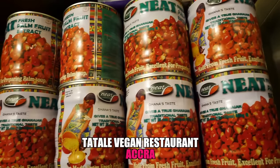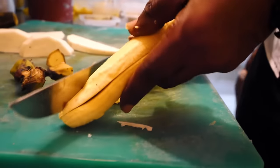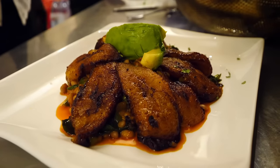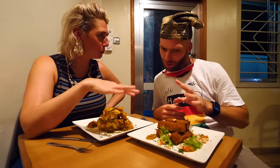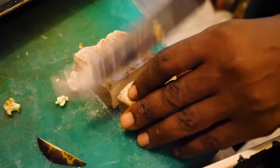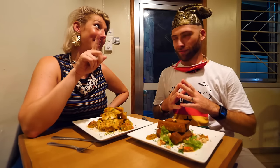We are here at Tatale, which is one of my favorite vegan places in Accra. One of the dishes is called African chips. So that's a mix of the plantain and everything, right? They look like maduros. Delicious. This is tofu, right? That has been baked. No, it's not tofu. It looks like tofu. Okay, because I saw him cook some tofu, I didn't know that was it. Well, maybe he put some tofu in it because he said he made a special recipe, which was a bit different. We need to check that.